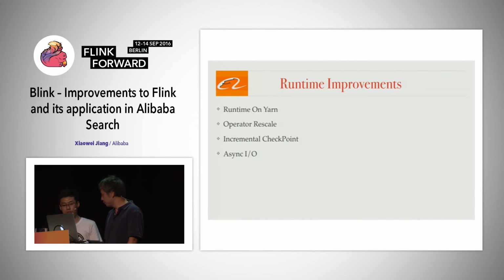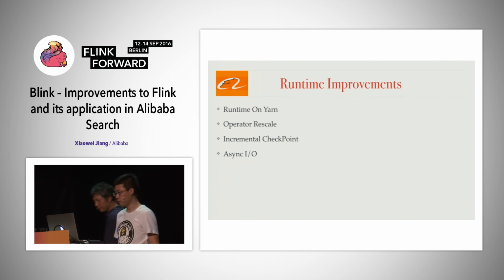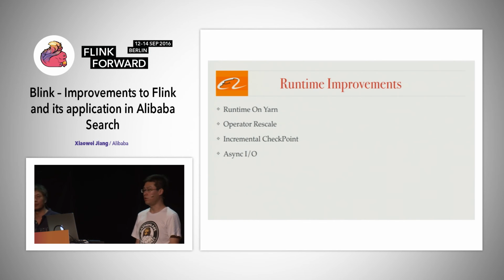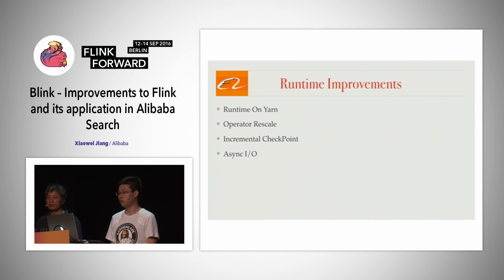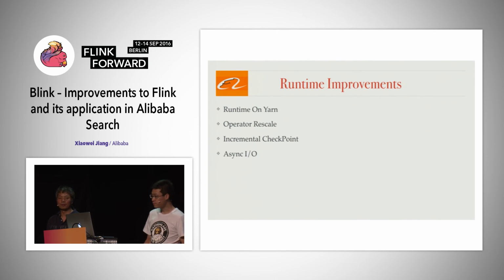Now, next I'm going to give my colleague Guowei the floor to talk about the runtime improvements we did in Flink. Okay, thanks, Xiaowei. Next, I will introduce the runtime improvements in Flink. First, I will talk about a new runtime architecture in Flink. Then I will talk about operator rescale. Then I will talk about incremental checkpoint. Finally, I will talk about the async I/O feature.